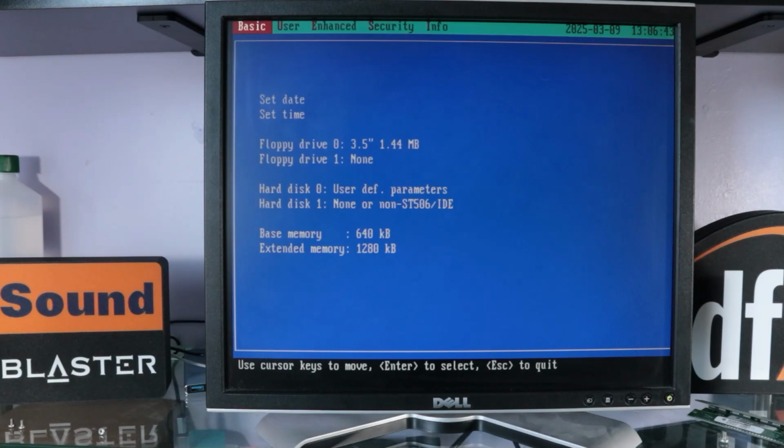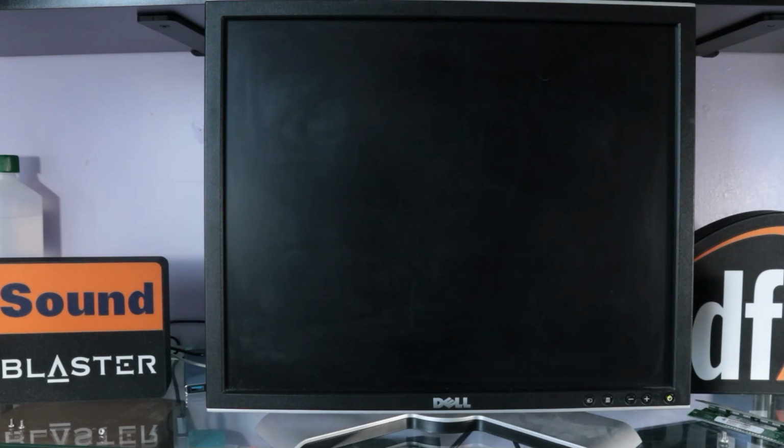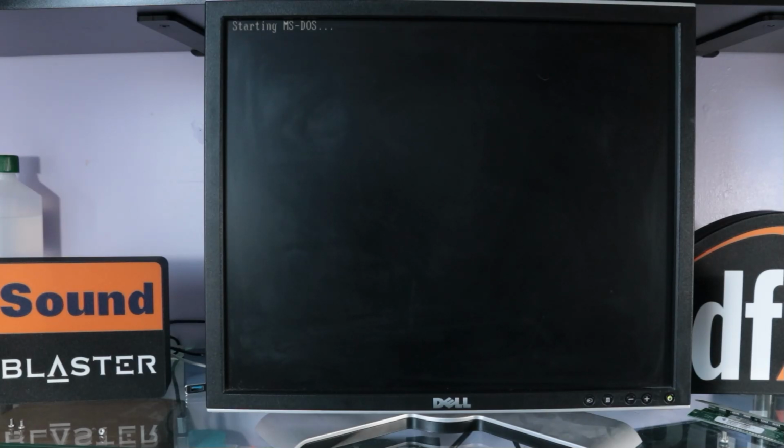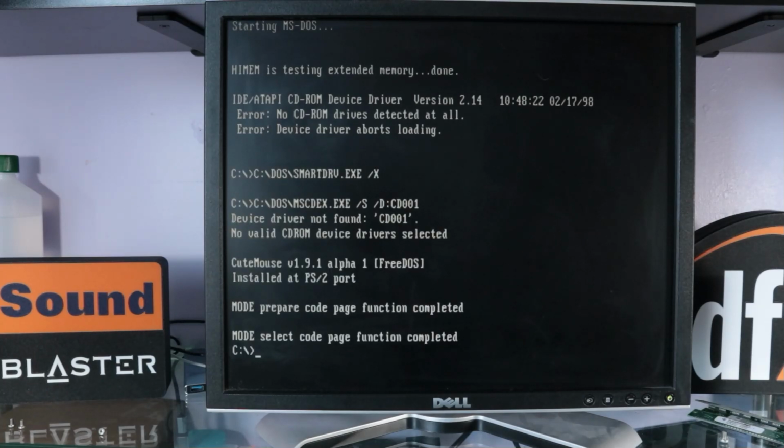So having done all of that, we can save it and see if it boots. Moment of truth. There you go. So got a working hard drive. Its reading is 500 and something megabytes. That will do for a 386. I'm only ever probably going to have one game or two games loaded at any one time.